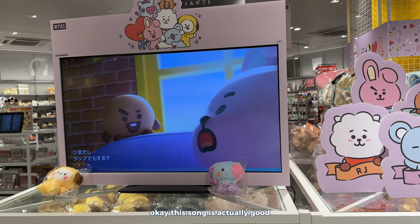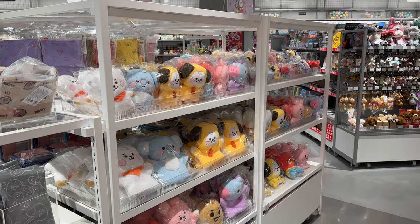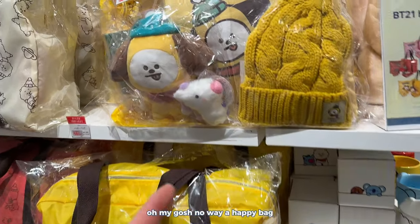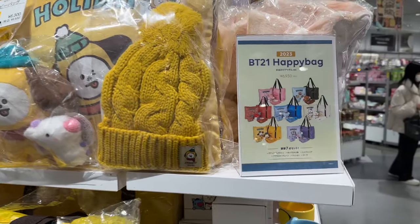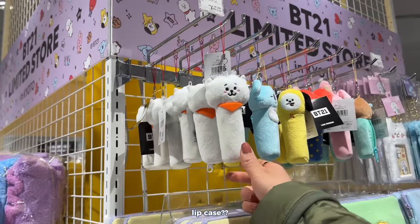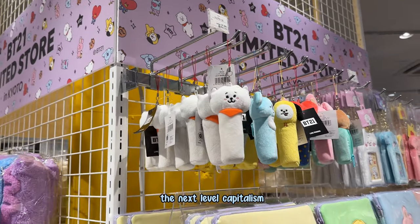Okay, this song is actually good. I listen to this song all the time. Wow, the selection is actually very big here. Oh my gosh, no way. A happy bag? Wow, it comes with a lot of stuff. Tempting. Deep for kiss. Wow. Sugoi.